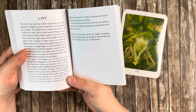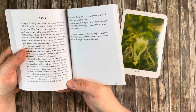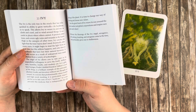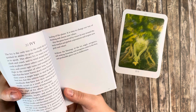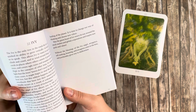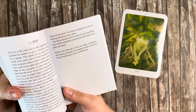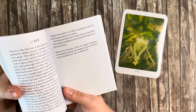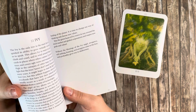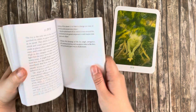In a society that predominantly values wealth and high social standing, it is particularly important for us to take note of Ivy's medicine. It is also precisely this medicine that is indispensable for the healing of the planet. It is time to change our way of thinking and choose new values. May the green heart of Ivy weave its way around the stock market and global corporations and inspire new goals and values. Without the blessings of the Ivy Angel, arrogance, self-seeking, boasting, and smugness come to the fore, and profundity gives way to shallowness. I love this guidebook, guys.